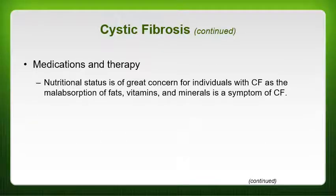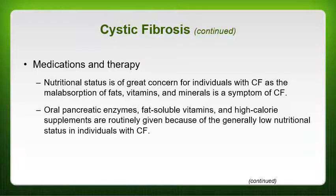So some other things to consider, the nutritional status is of great concern with individuals, because of the impact on the pancreas and digestive system, you're going to have issues with malabsorption of fats, which is going to impact vitamins, minerals. That's all going to be another symptom associated with this.